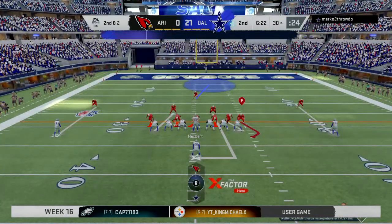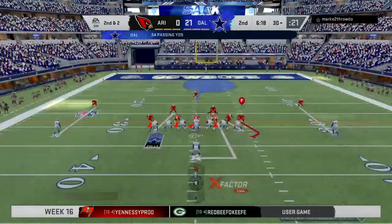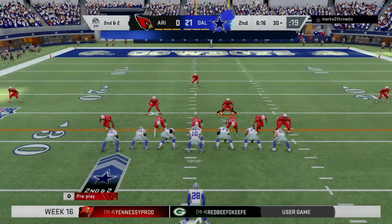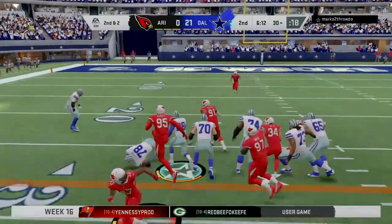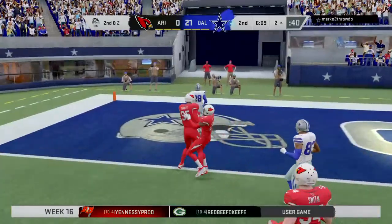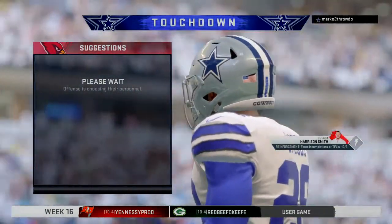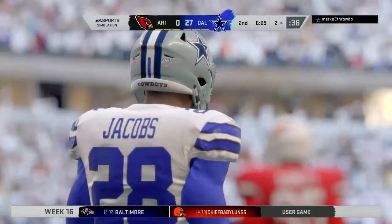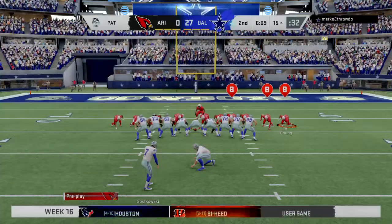Facing a 2nd and 2 after that last catch, good for 8 yards. Brings up 2nd and 2. Running is Jacobs. And some space here. Touchdown, Cowboys! Josh Jacobs with a lucky number 13 touchdowns now on the year. And the Cowboys push out in front further.